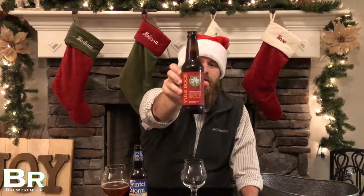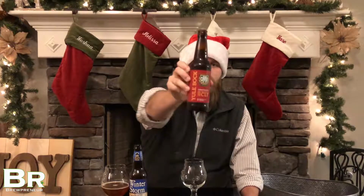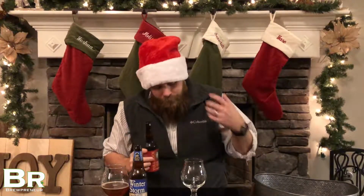I have had this beer recently. However, I'm going to try and be as unbiased and as descriptive as possible on this particular beer. Interesting note about the Bock beer, it is a dark lager, bottom fermenting lager beer, and it's also stronger. They're usually lagered a little bit longer.